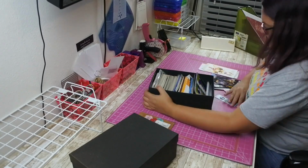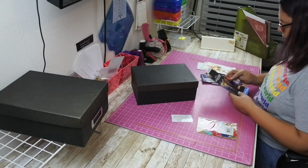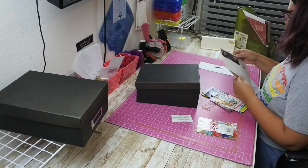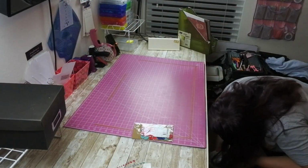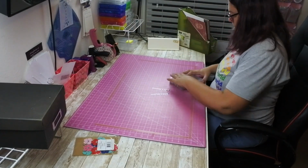shelf of my closet. All of this extra ephemera stuff that I don't know what to do with is going in what I now lovingly call the junk drawer, which is the top cabinet of my file cabinet. I then had some random ephemera pieces, some enamel dots and wood veneer that needed to be put away, so I did that.